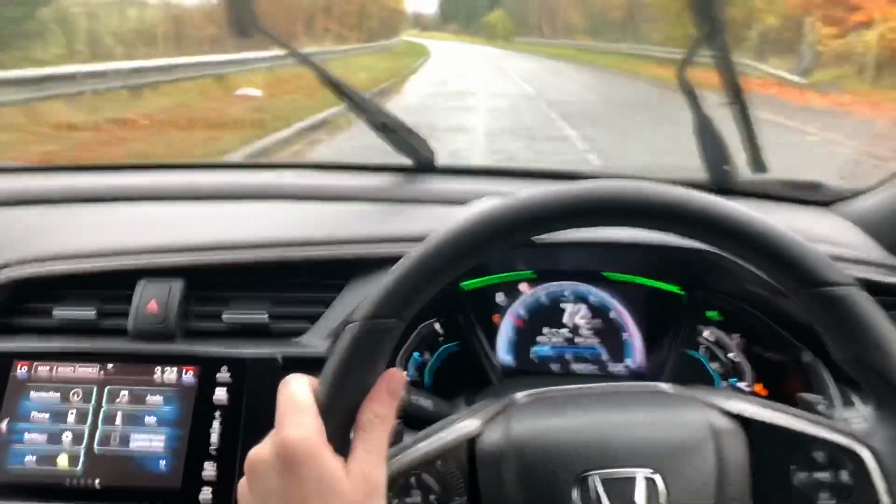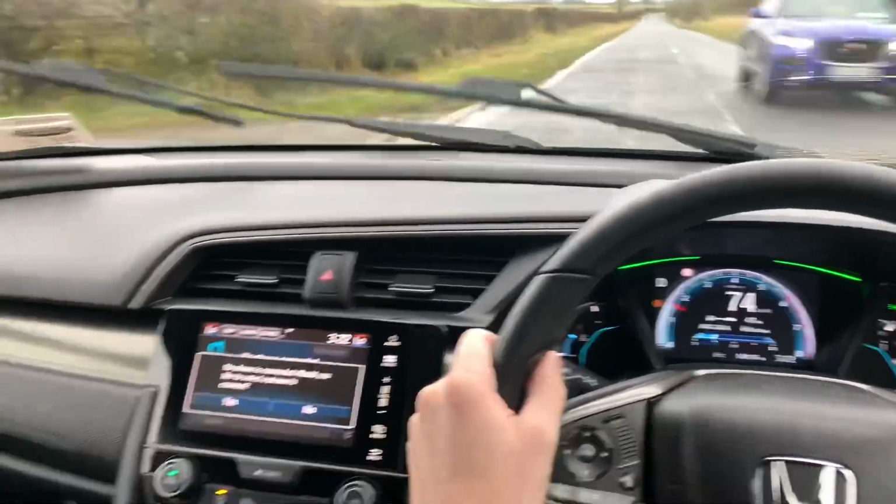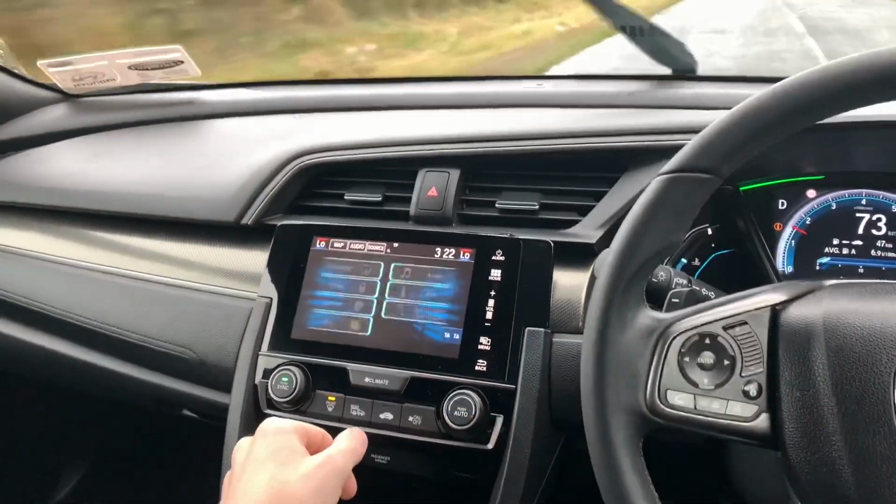One of the big things in this car is going to be Apple CarPlay and Android Auto as well. So you can sync up your phone with that, and it'll allow you to use things like Google Maps and Siri and all that kind of stuff as well. So pretty cool, I think.